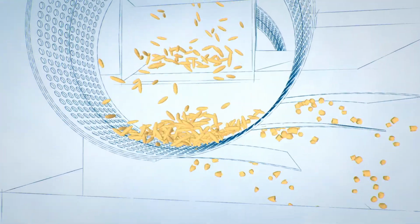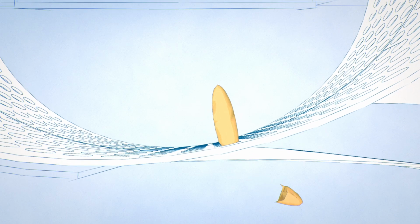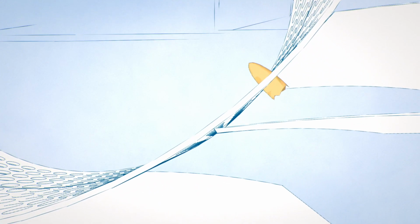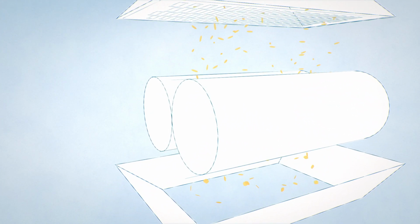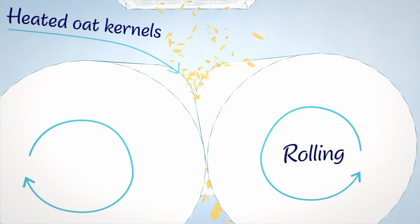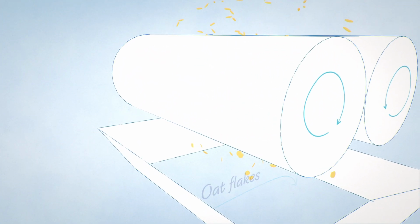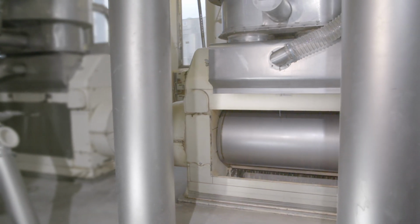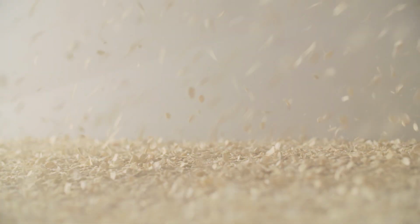And now the oat kernel has to face the most momentous process step. The flaking process starts. While big leaf oat flakes are flaked from the whole kernel, kernels for the tender oat flakes are cut before. The cut oat kernels are called oat groats. Kernels are heated by water vapor, making them elastic and prepared for flaking. Two flaking rolls rotating against each other press the kernel, and the Kölln flake is ready. Before the flakes are packed for further processing as muesli components, they must cool down again a bit.